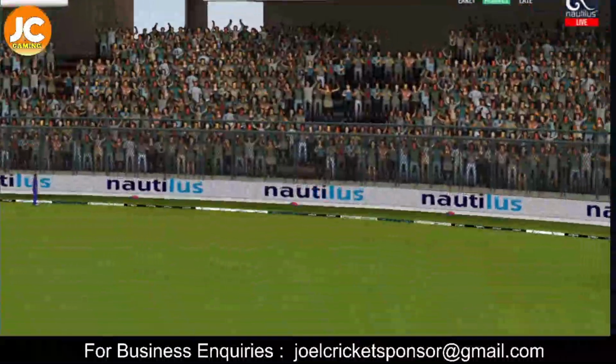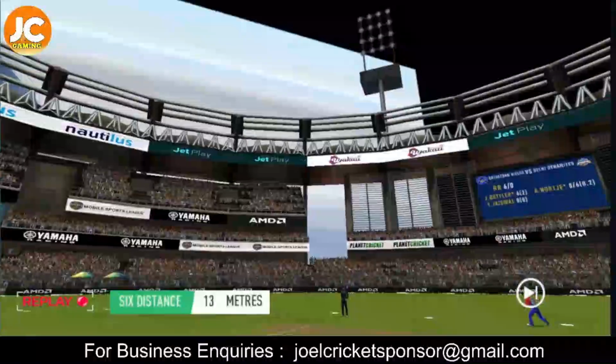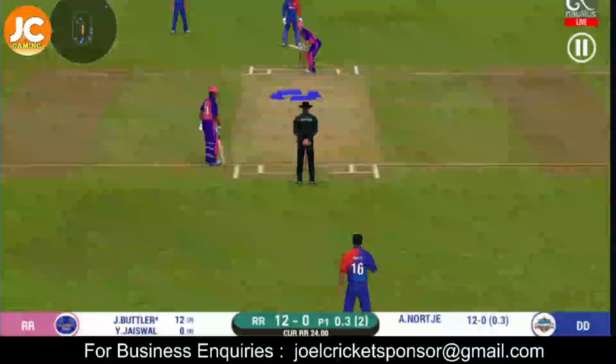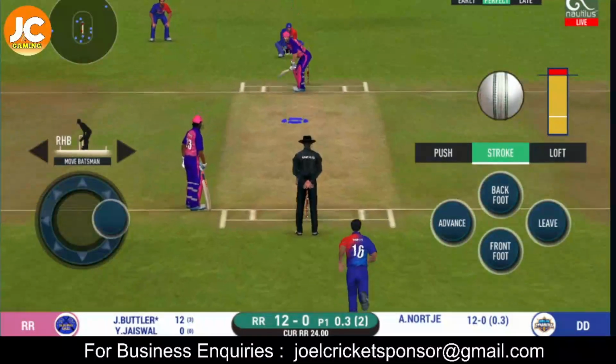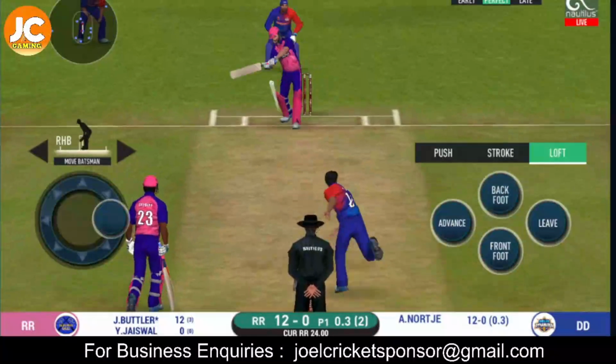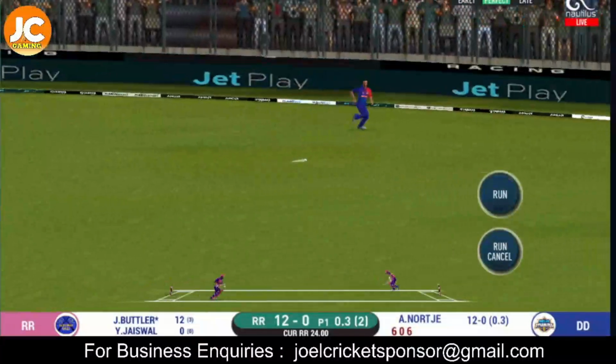Oh, that's huge. It's disappeared way into the stands. Outstanding. It looks even better in the replay. This is brilliant batting from the batsman. Well placed. Should get a couple of runs.